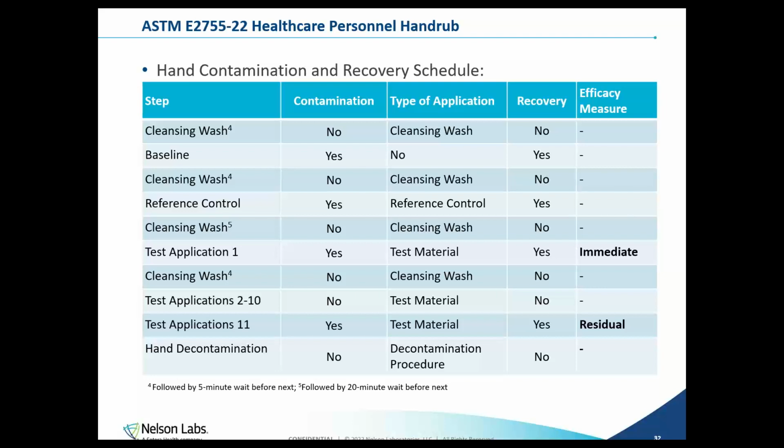And then after that first application, they do another cleansing wash, and then they go into applications 2 through 10. Then for application 11, they'll do another contamination, then the test material application for your residual efficacy. Then they do the decontamination before they leave the lab.